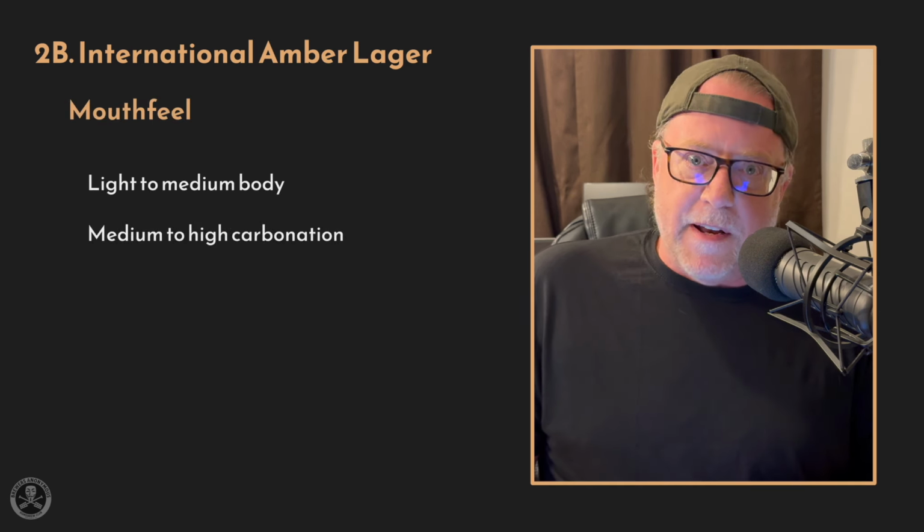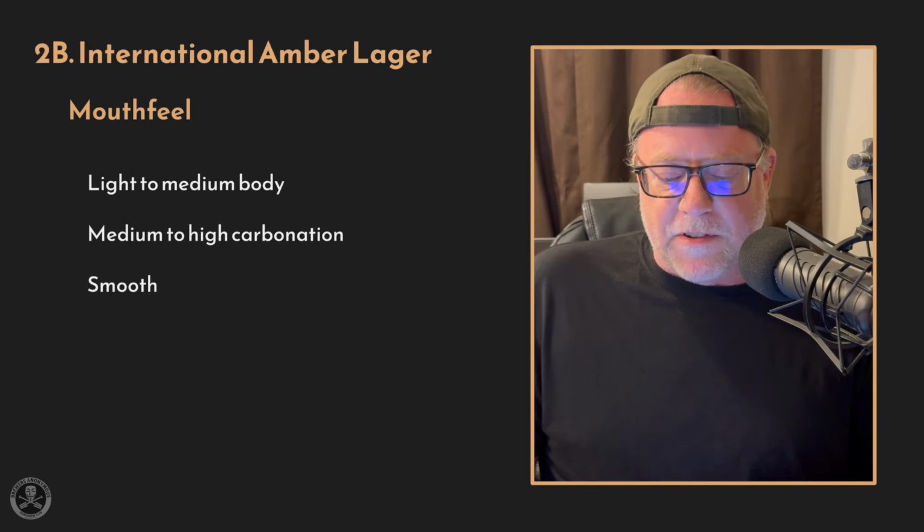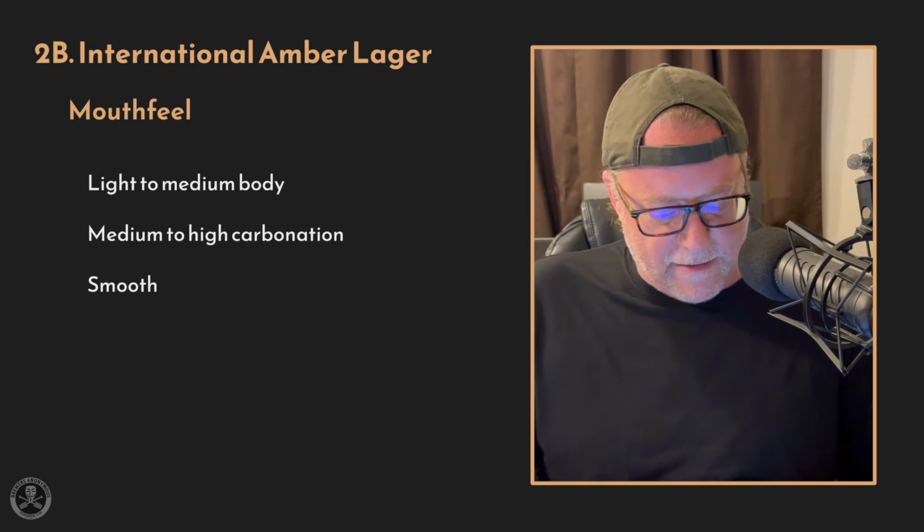The beer may seem a touch sweet if the bitterness level is low. And finally, mouthfeel. We have light to medium body, medium to high carbonation, smooth. Some examples can be slightly creamy. Of course there's more to this that you can read on your own, but we are going to jump down to almost the bottom, just above the tags.